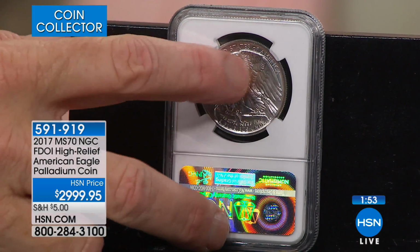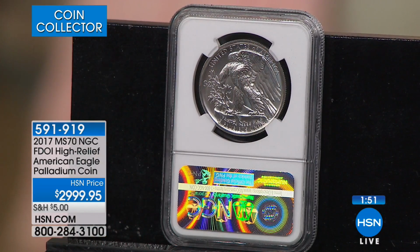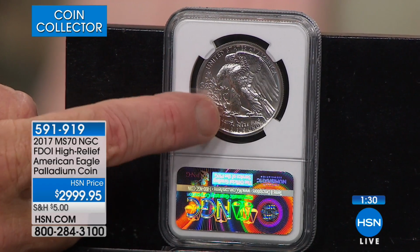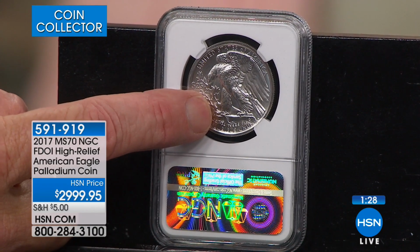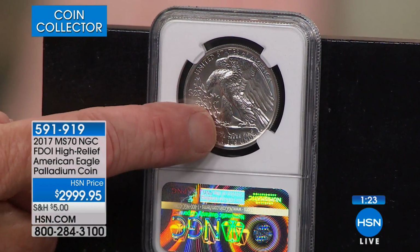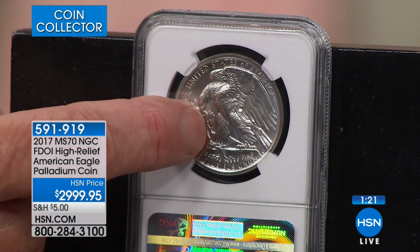You may kind of recognize the reverse design. It looks strikingly like the reverse of the Walking Liberty half dollar designed by Adolph A. Weinman. And the reason is he made 2 designs for the Walking Liberty half. The one that they chose, which is on the Walking Liberty half, and then the one they did not choose. And this coin right here, the United States Mint just kept the design, and literally 100 years later, used it on the palladium coin.